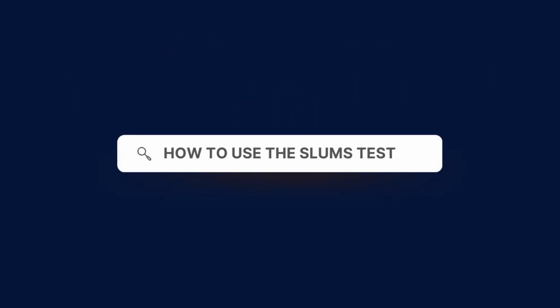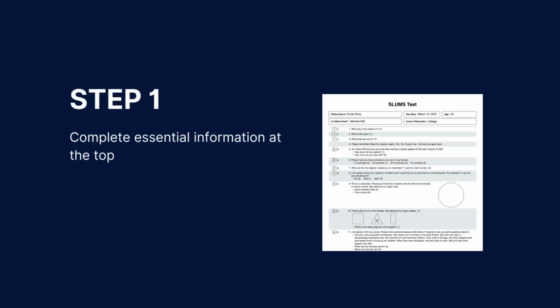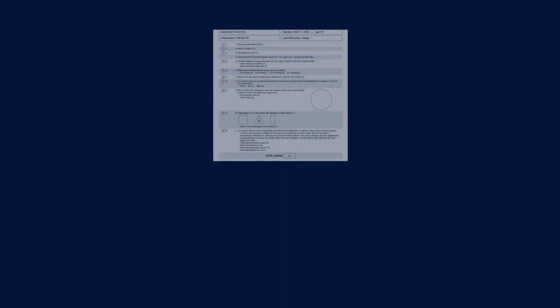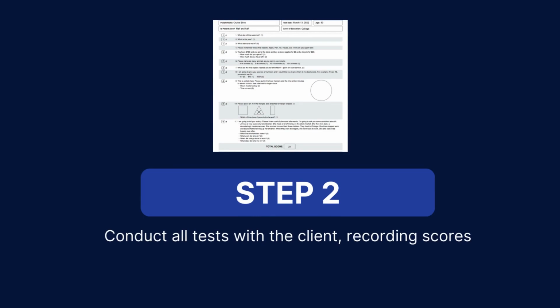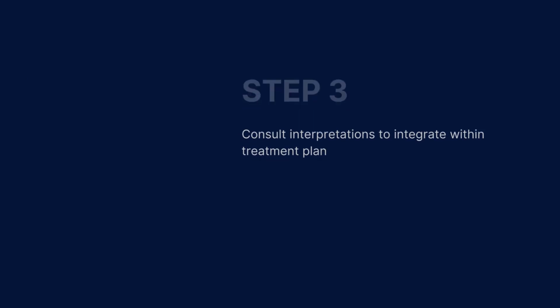How to use the SLUMS test effectively? The first step is to complete the essential information at the top. You'll then need to conduct all tests with the client, recording scores as you go. The final step is to consult the interpretations to integrate within the treatment plan.